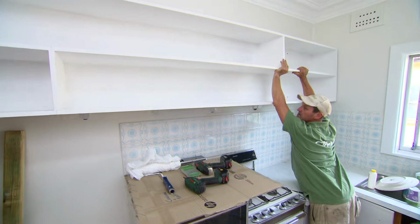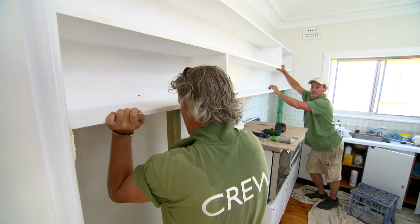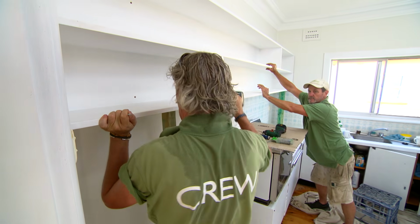You can never have enough storage in the kitchen, but new modern cabinets won't match the existing ones. So we've knocked up some open shelves using pine and painted them up to match. Not only great storage, but a real design feature as well.